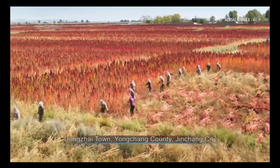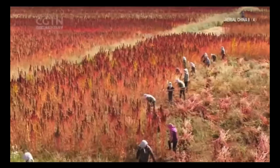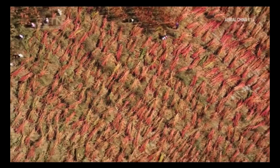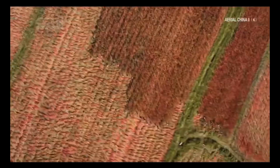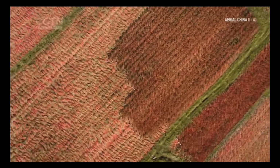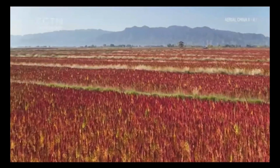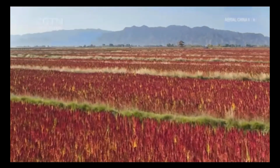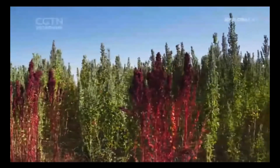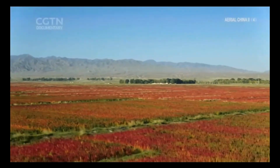Quinoa is another crop that is bringing color and prosperity to the Heshi Corridor. A close relative of spinach and beet, it's becoming ever more popular as a whole food alternative to traditional staples like rice and wheat. Native to the Andes Mountains in South America, people have been growing quinoa for about 7,000 years. But it's a newcomer to the Heshi Corridor with a history of just 10 years.